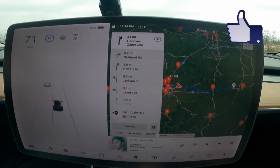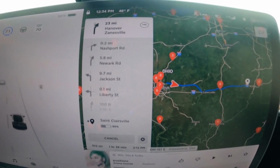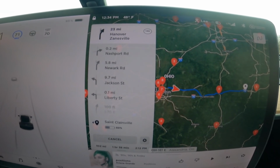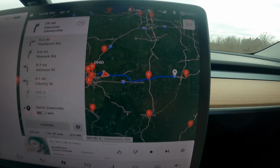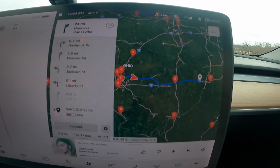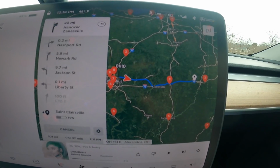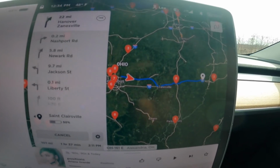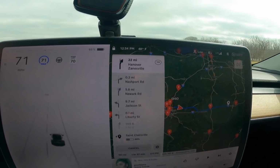On top of that, you can look at the map and see all those red dots. Those are Supercharger stations. So if we ran out of charge or needed to stop, or hit a big headwind on the way back, we can always stop at one of those Superchargers. With the latest updates, you also see how many stalls are available, and if you click into each Supercharger, you can find out whether it's a V3 or V2. Anyway, let's go. We'll keep going and keep you guys updated.